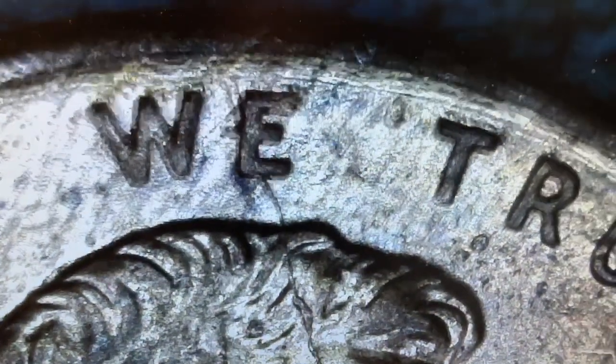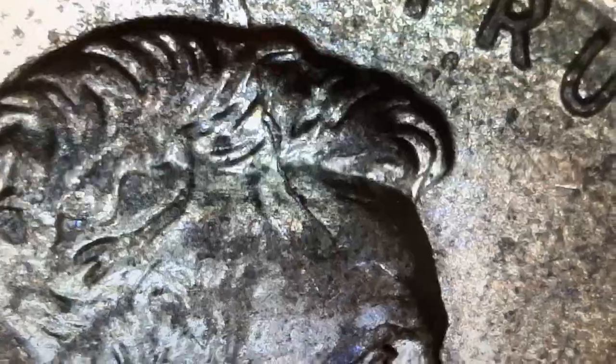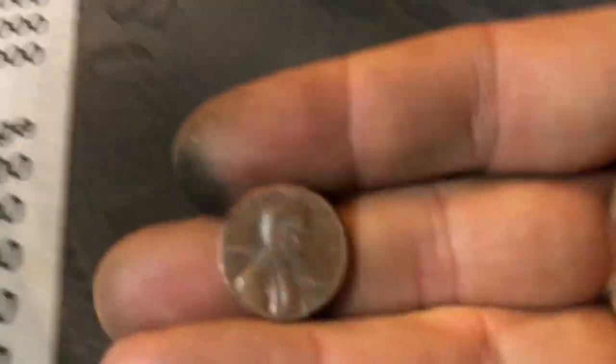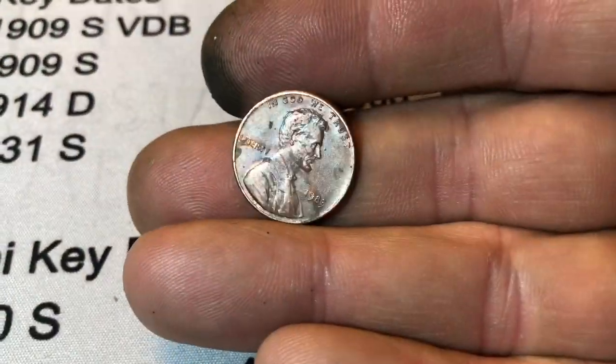We got a 1995 that when I put it under the scope, got a nice die crack running from the rim right next to Wee, and through Lincoln's head. Kind of cool. That's the first one. And then this 1983, put it under the scope. I did notice, like that find I had the other day, it does have something going on behind the columns and up through the memorial building on the left. Anyway, not as dramatic as the one I found the other day, but I thought it was pretty cool.